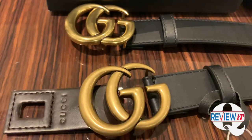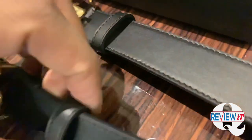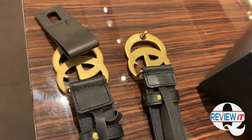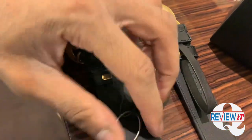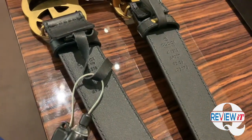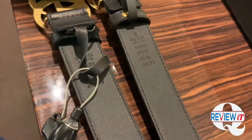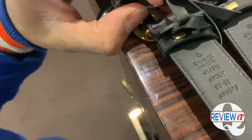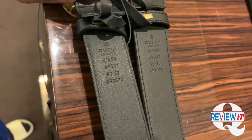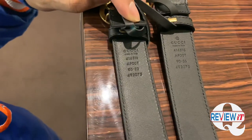Just look at the color. Stitching. Size. The size shows it all right there. Big difference on the size, and then the alignment of the serial number. The alignment of that serial number on the real one is up higher, as you guys can see. Let me line these up for you guys. All right, they're side by side. One's higher, one's lower. That's a better visual. The authentic is a little bit higher.